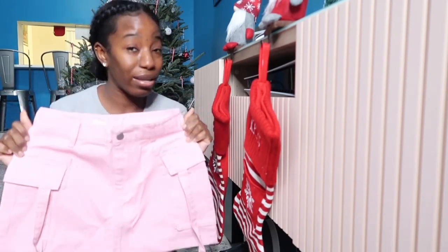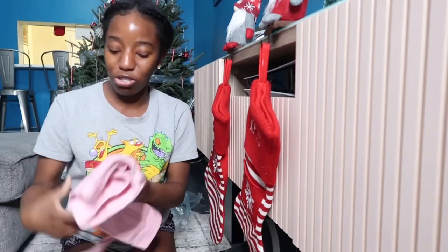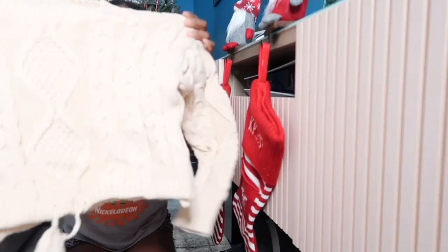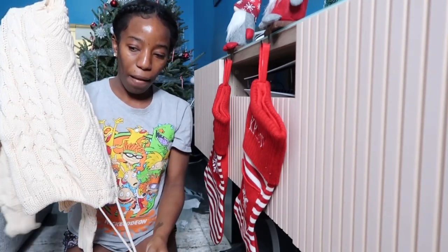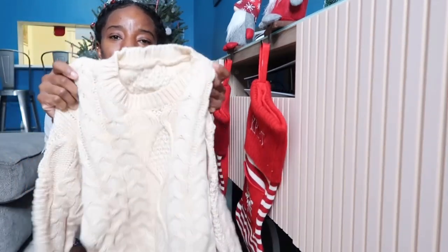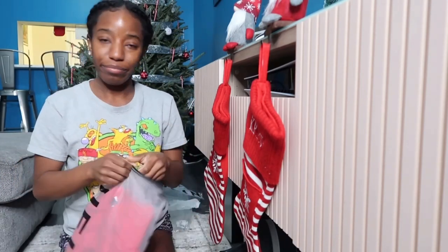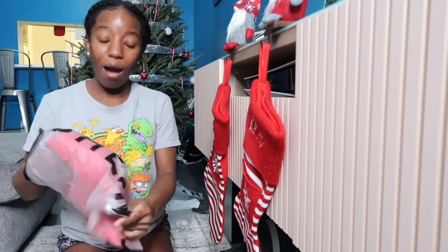I also got the pink. Got to have my favorite color. Pink. Extra small. Another crop top sweater. It's the same one as the green one, but this is the color. It's like a beige color. What do they call this again? It's like beige. I forgot what they call this. You know, like cream. But it's the same. What's this? I just be buying stuff sometimes and I don't remember what I buy.